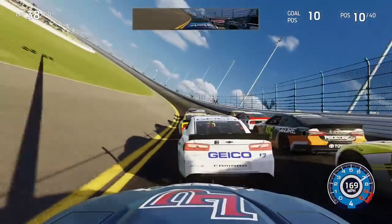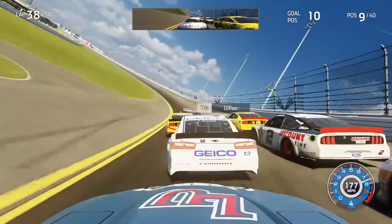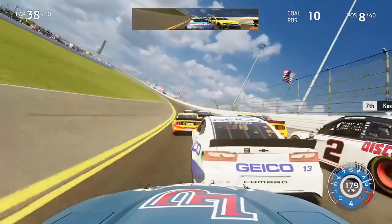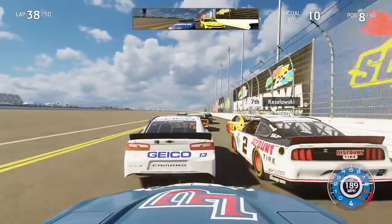Keselowski, you see, has lost the lead. He's up on the outside row as Logano has a terrible restart as we come through the center of the corner, moving up into that 8th spot for a brief moment as Brendan Gaughan currently leads the way as we head down the back straightaway.